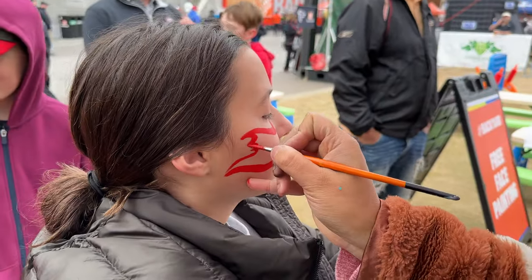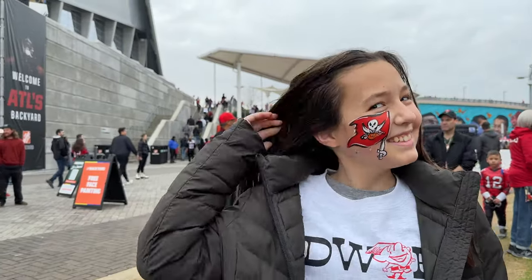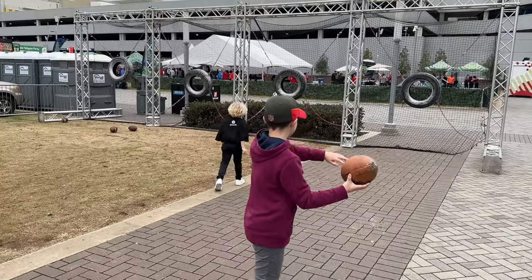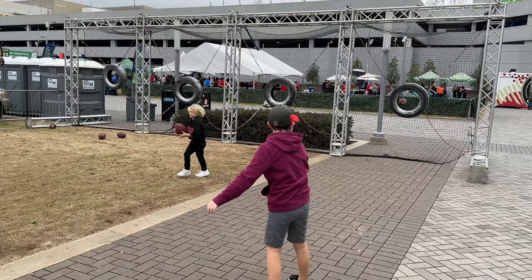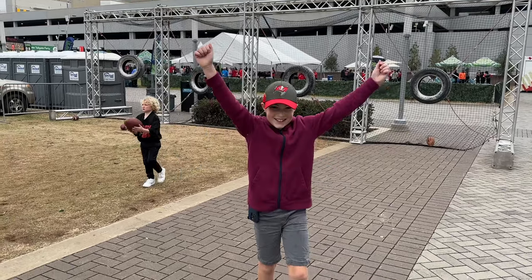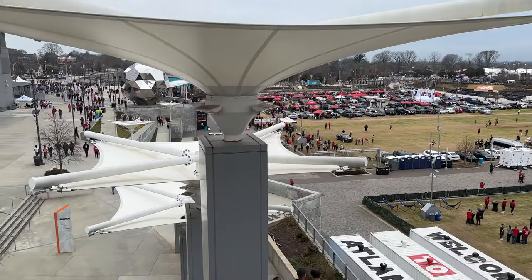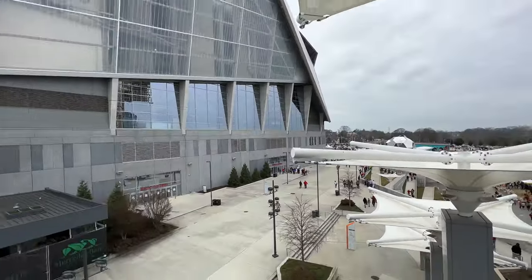So Hannah asked for a Buccaneers logo, which is what they were happy to do. So Hannah is now officially ready for the big game. And speaking of games, Micah had to try to get the football in. He takes his shot and first try makes it in. So we got to try some fun games before we headed into the big game. So there is a look at the Home Depot backyard pregame festivities.